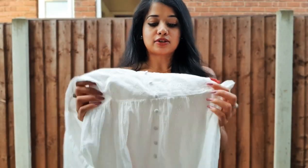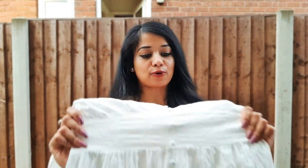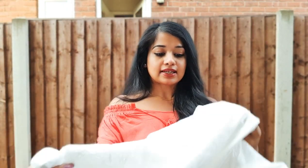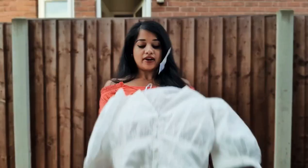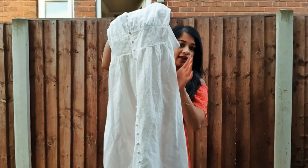Elastic waist. I got mine in the size 8. Elastic waist at the back, sorry. There you go, if you can see. It fits really nicely, true to size. I am a UK size 8 and it fits absolutely beautifully. I just love how it goes down into a midi length.